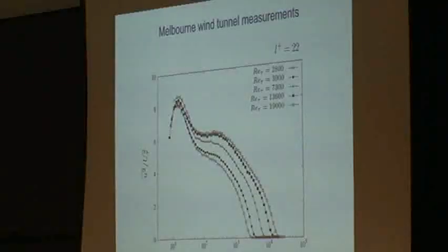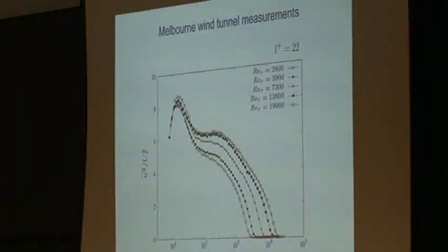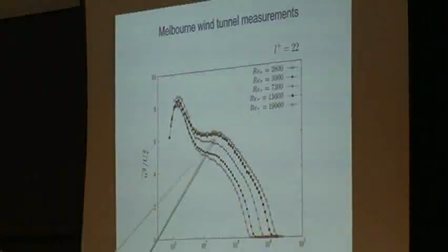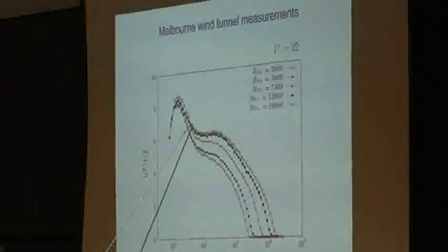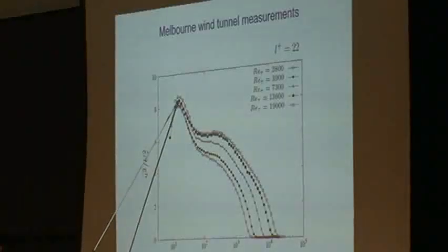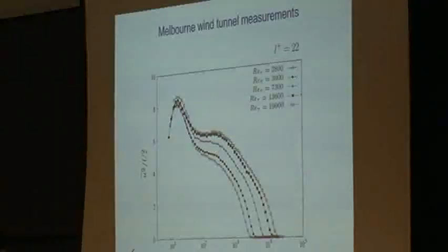Even using 1.5 micron, 1 micron wires, it's quite a challenge. But what we see up to this Reynolds number is that we don't really see an outer peak. You see this sort of shoulder, and this very small systematic departure, which essentially goes as a weak logarithmic.